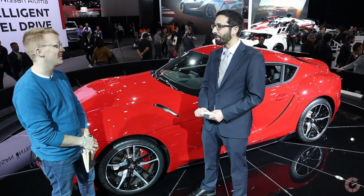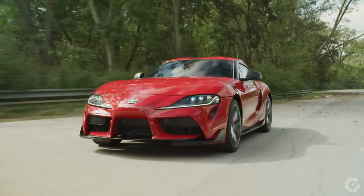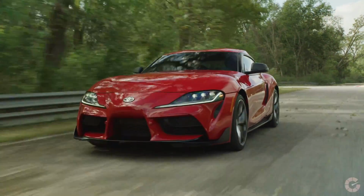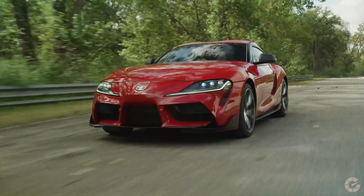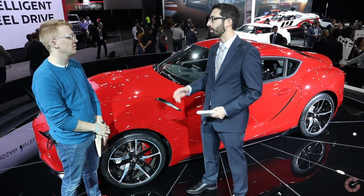I don't like how much of this car is BMW and not Toyota. The Supra has always been Toyota's marquee car. Well, until you got to the LFA, that was the last thing they did that was no holds barred. I mean, they pulled out all the stops for the LFA.